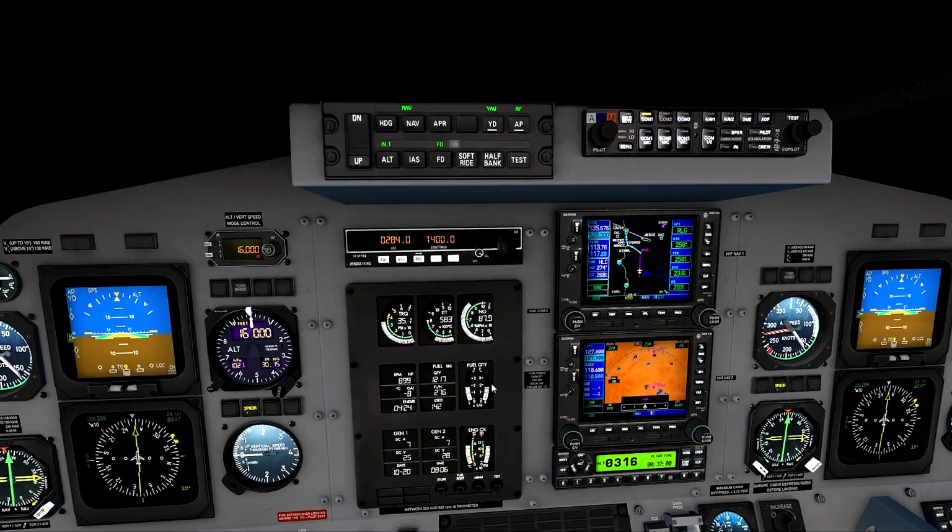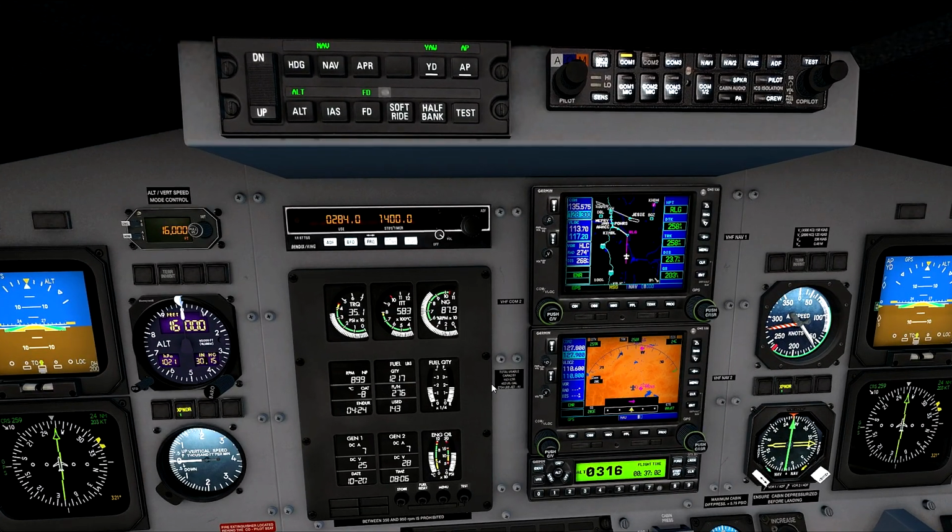And let's just look and see. We are 23 miles from the Kremling VOR, Romeo Lima Golf. Kilo, Echo, Golf, Echo. There's the ATIS.